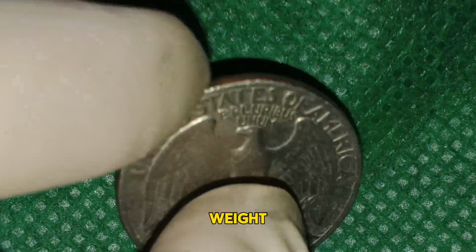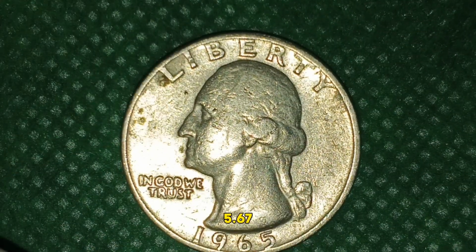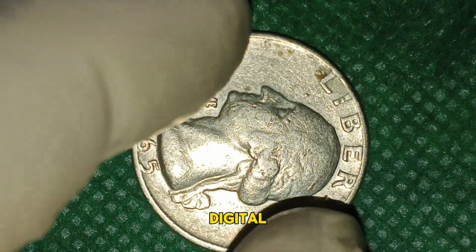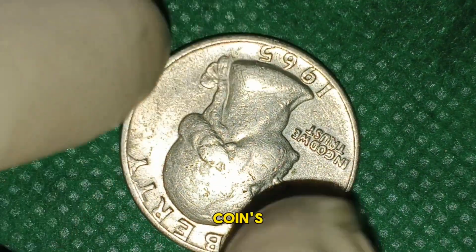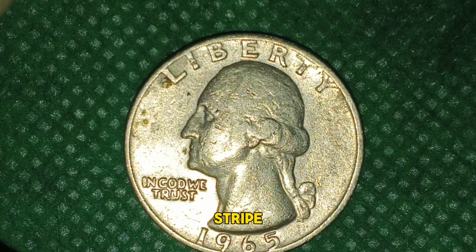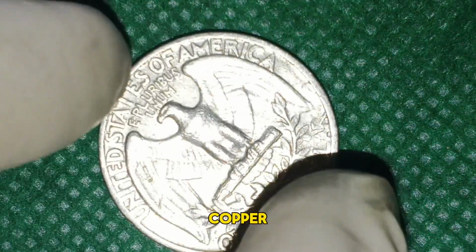First, check the weight. A standard copper-nickel 1965 quarter weighs about 5.67 grams, while a silver quarter weighs around 6.25 grams. You'll need a digital scale that reads to the hundredths place for accuracy. Second, look at the coin's edge. Copper-nickel quarters have a distinct layered look on the edge, with a visible copper stripe. Silver quarters will have a solid, silver-colored edge with no copper showing.